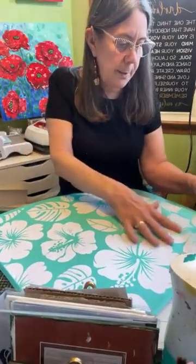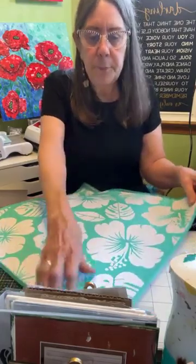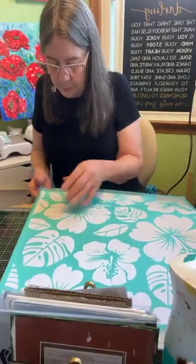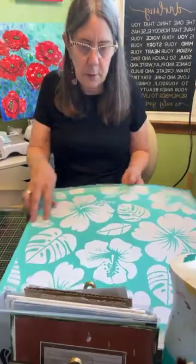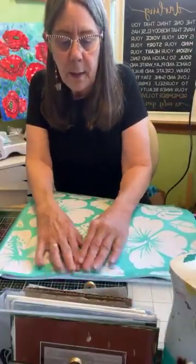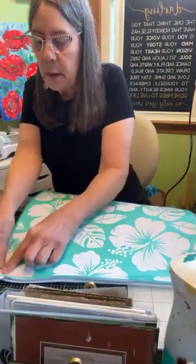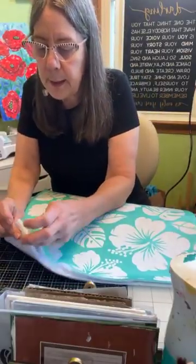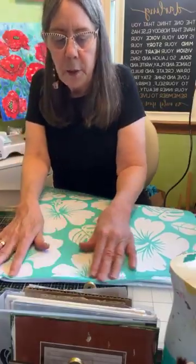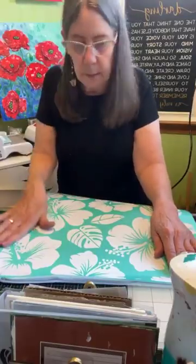Let me decide here, because you want to be really, really careful. I've got such a little space here, too. I'll probably come down here and do this side first, just because I want to make sure I get that edge really well. All right, and this one, it looks like I can push this out. You don't want any bumps or lumps. All right, so that's good.